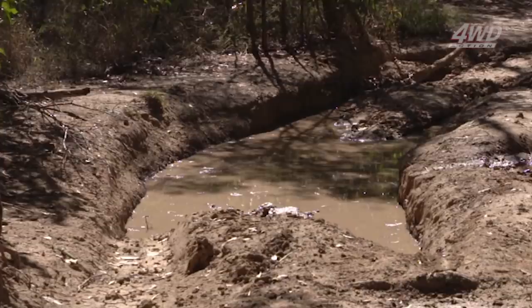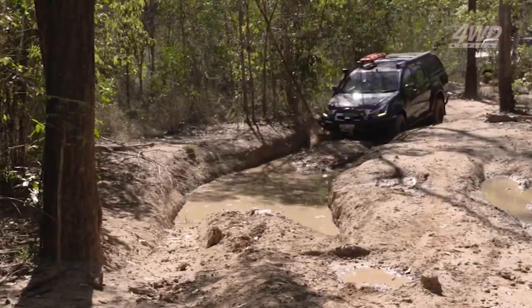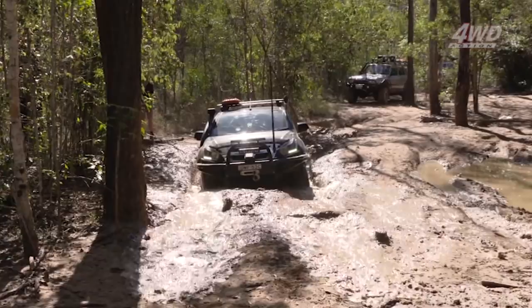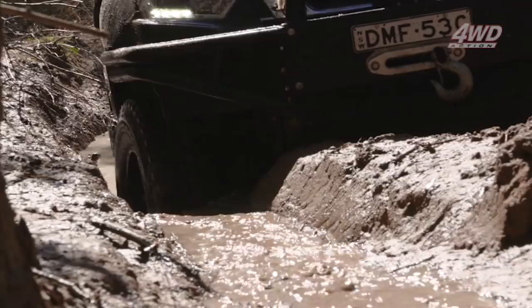Next up, we're faced with some fun-looking bog holes. I'm going to have a crack at this. But I'm not so fortunate to come out the other side this time around. Oh, that stinks. Oh, that's rancid. Mate, I just got hung up coming out of here.